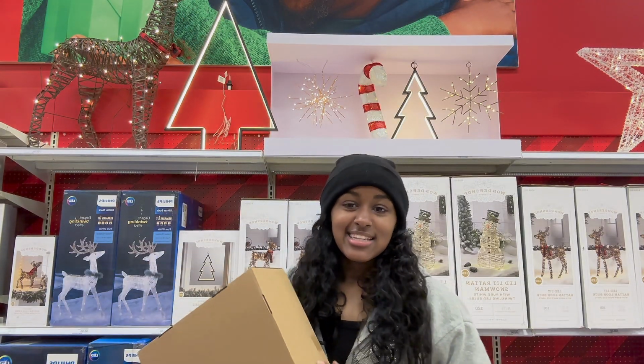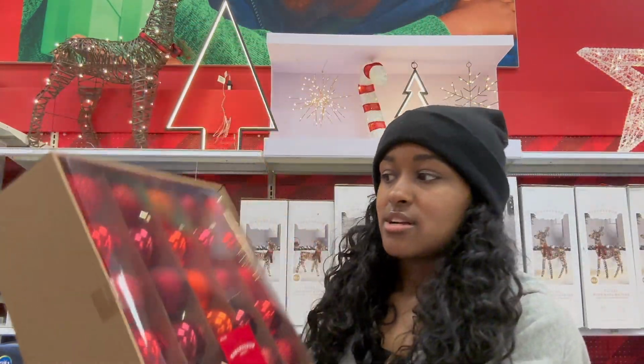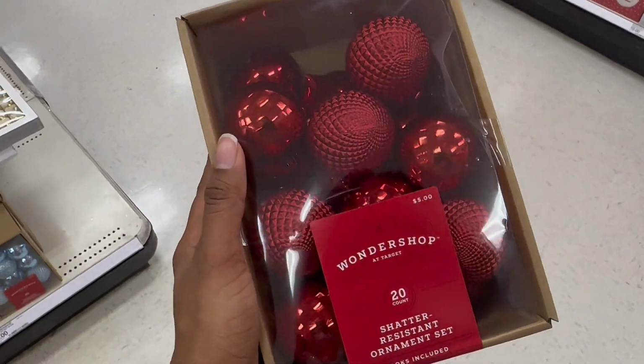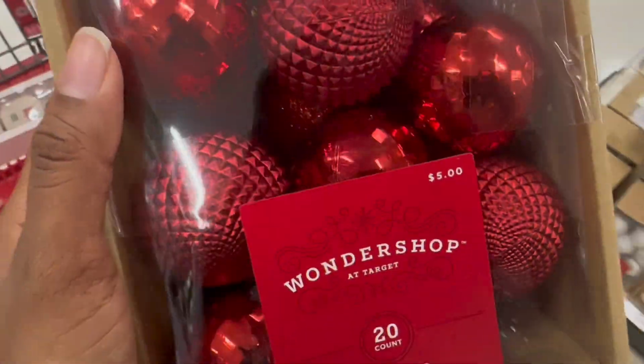Guys, I really need to decorate my tree, so I think I might get these. There are many different shades of red in there. I'm also gonna get these because they are super cute. I like all the textures and the details on them, and they're smaller and I need different sizes.